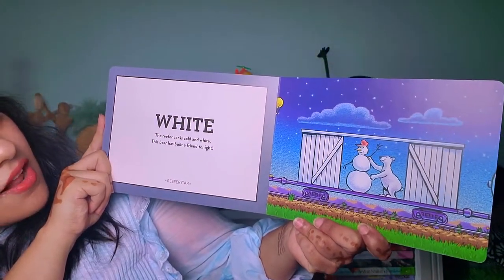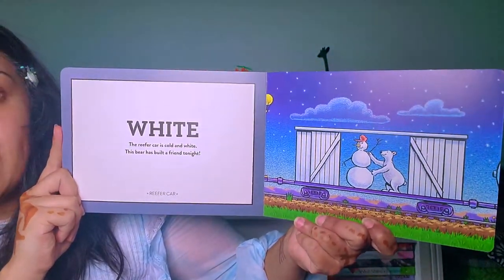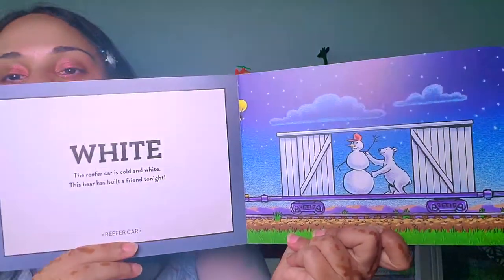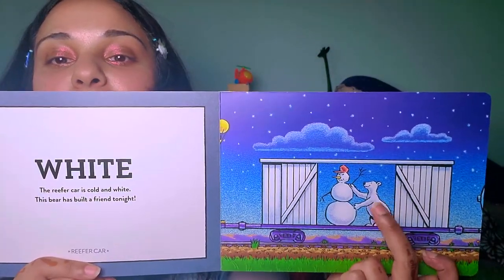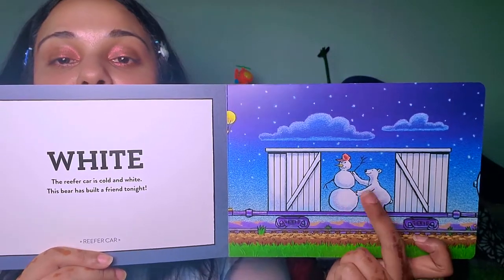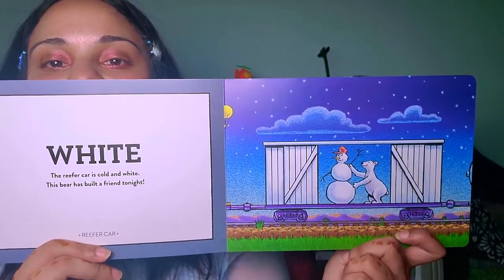White. The reefer car is cold and white. This bear has built a friend tonight. And down here it says reefer car because this is a white reefer car with a white polar bear making a white snowman or snow person or snow woman. Let's say snow person.